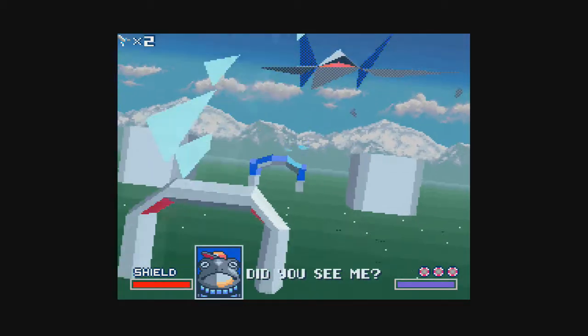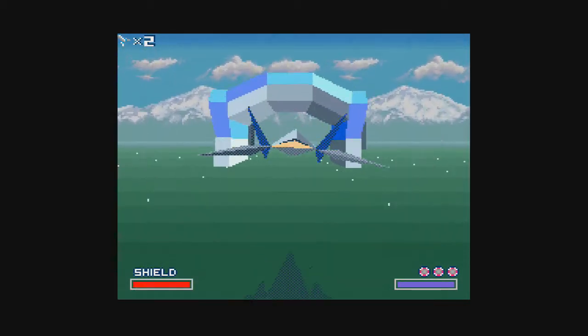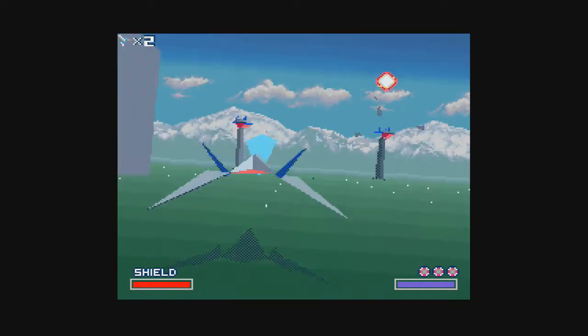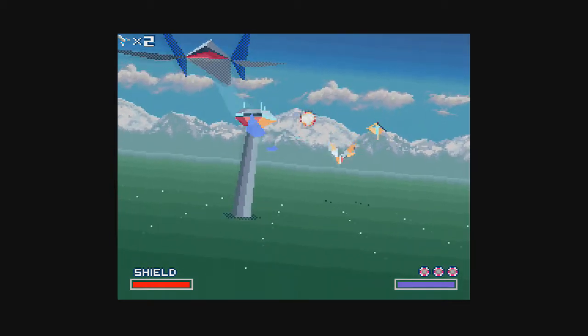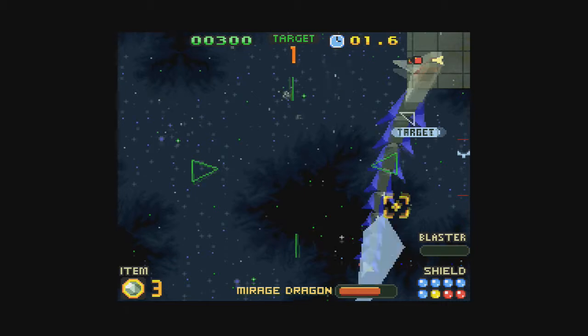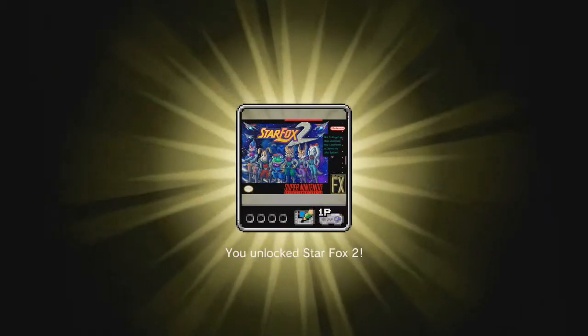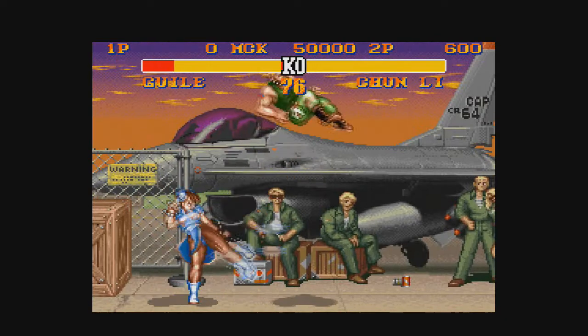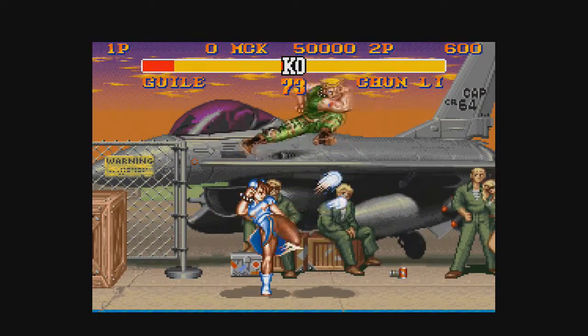Star Fox, which is one of my favorite Nintendo series of all time, and there's also the never before released, officially by Nintendo, Star Fox 2, and in order to get that, you have to beat the first level in Star Fox. There's also Street Fighter 2 Turbo Hyper Fighting, which is pretty much the third edition of Street Fighter 2.